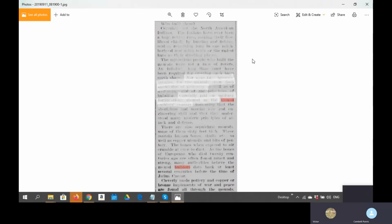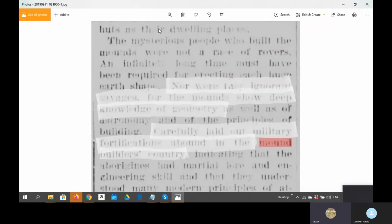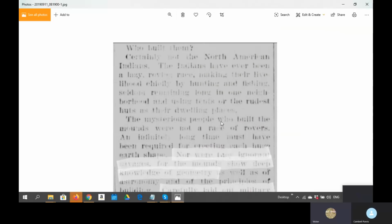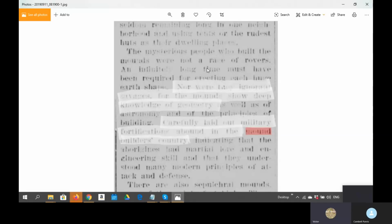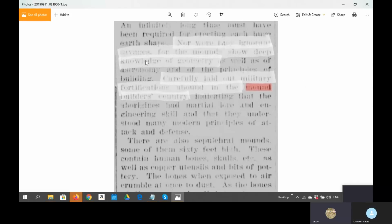But this is crucial. If you zoom in a bit on the marked part. This is about the mound builders in America. They're saying who built the mounds, and certainly the North American Indians have ever been a lazy roving race, they say. But the mysterious people who built the mounds were not a race of rovers. An infinitely long time must have been required for erecting each of these mound shapes. Nor were they ignorant savages, for the mounds showed deep knowledge of geometry, as well as of astronomy and of the principles of building.